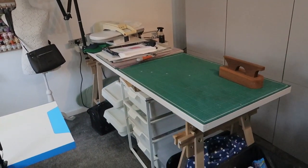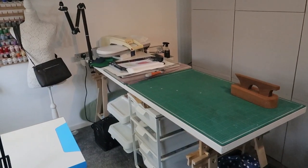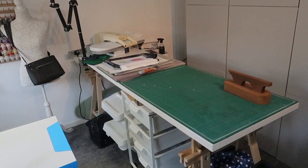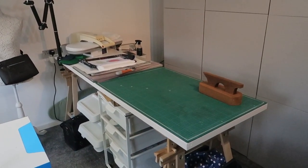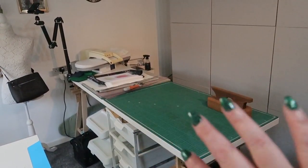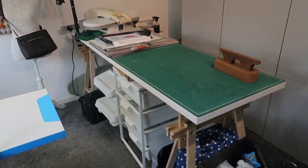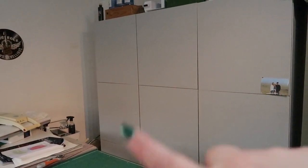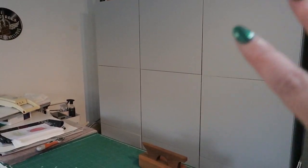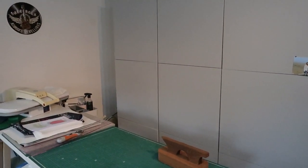So this is probably one of my main used spaces, because I'll cut out, I'll iron, I'll interface, I'll stick patterns together there. It's usually full of paperwork when I'm doing other things as well, so that is quite a very useful space. And I've got some storage underneath as well. This here has fabric, patterns, all sorts in it, other things as well, like other household things that can't live in other places.